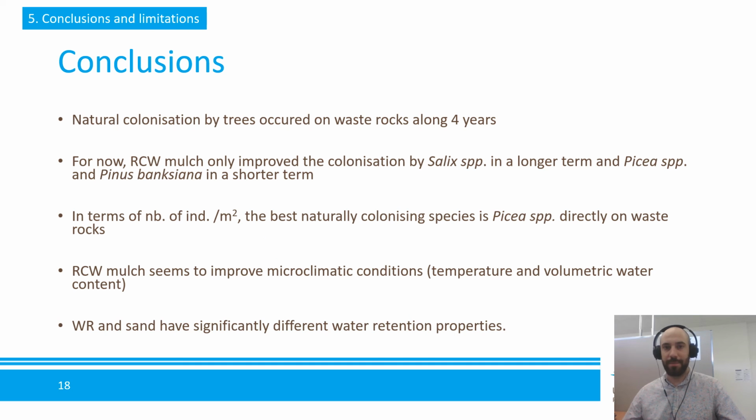In conclusion, natural colonization by trees occurred on waste rocks along 4 years. For now, the raméal chipwood mulch only improved the colonization by willow, and also wheat in a longer term, and spruce and jack pine in a shorter term. In terms of number of individuals per square meter, the best naturally colonizing species is spruce directly on waste rocks.